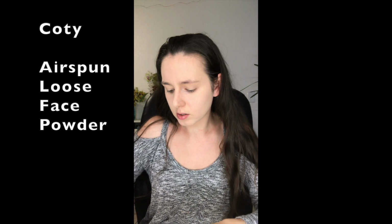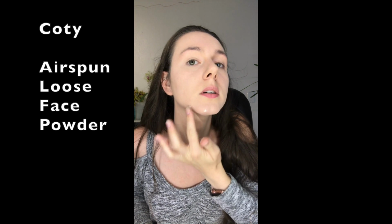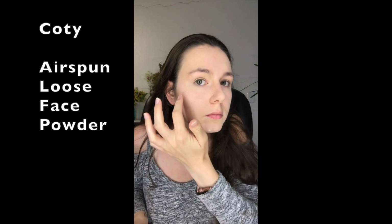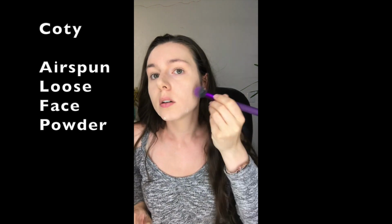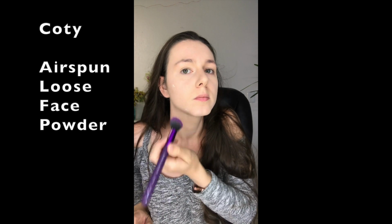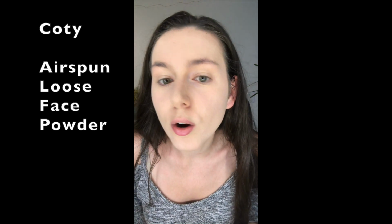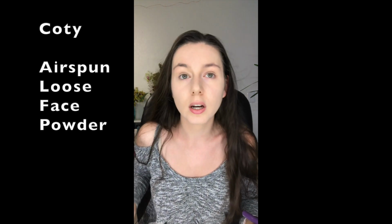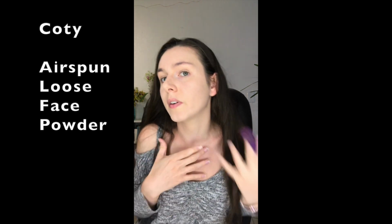Alright, and then if I have any spots showing through, I'll go in with my finger, take a little powder, and just put it on the spots. And just lightly tap it in, and this will usually just help give a tiny bit more coverage. Alright, so face is looking pretty good. It looks like I'm not wearing any makeup, you guys. It's kind of crazy how light the foundation is, and once you set it with powder, it looks like your natural skin, which I really love about it.